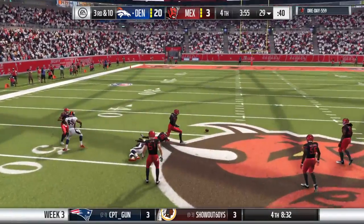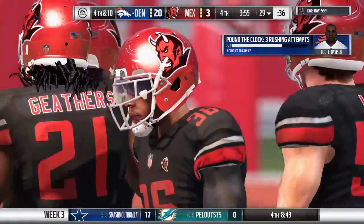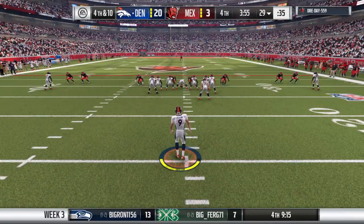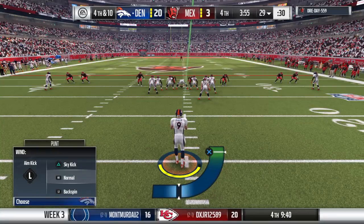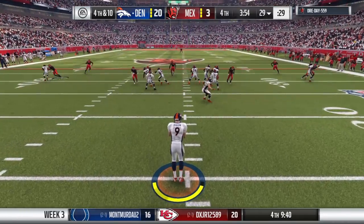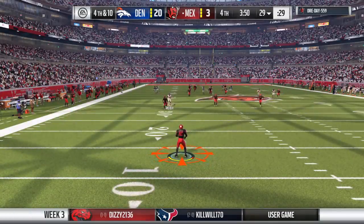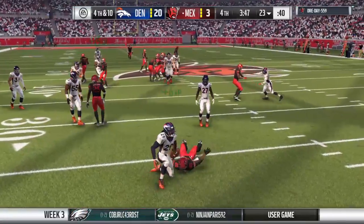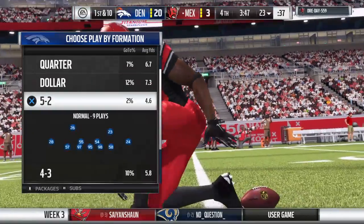And the 3rd down pass falls incomplete. It looked like they had something there, but I think that he was thinking about running with the football before he actually hauled it in, and that led to a big drop. This is taken at the 15. We'll call that a punt of 54 yards. Well struck. And possession will switch hands.